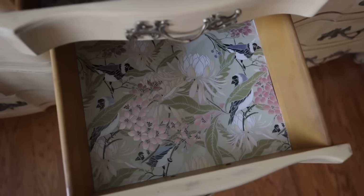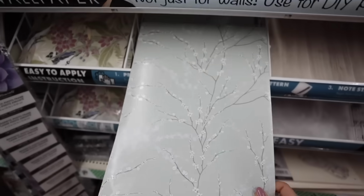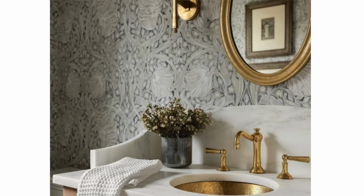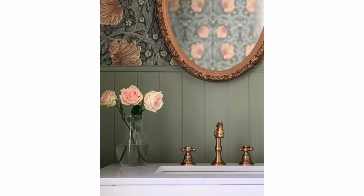I have done so many projects over the years, all that you're seeing on screen, from ceilings to drawers, bathrooms, and more. I knew this space required a wallpaper moment, and I wanted something super bold. Okay, maybe not that bold. I scrolled through Pinterest to find some designer ideas that I really loved, and these were a few of them.